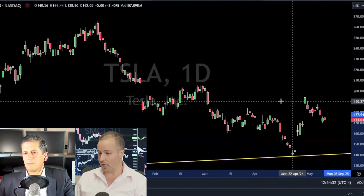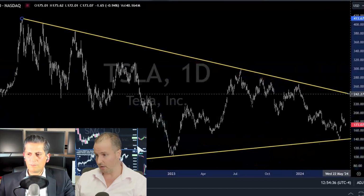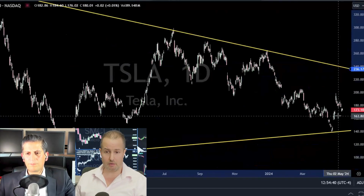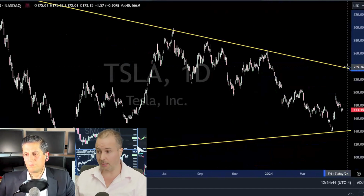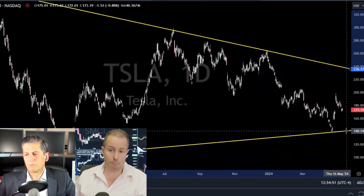So in general, I look at this chart and I say, okay, it's basically a huge wedge pattern. We draw a trend line through these highs. And so to me, when I see a wedge pattern, I'm very honest about it, and that is that price can stay within this wedge. It could go all the way up to the upper end, which is around 235. If it did that, I'd probably short it. And if it pulls back to the low end, I would probably buy it.